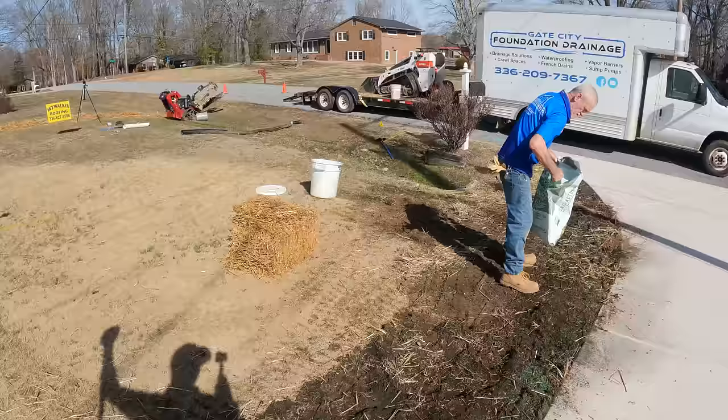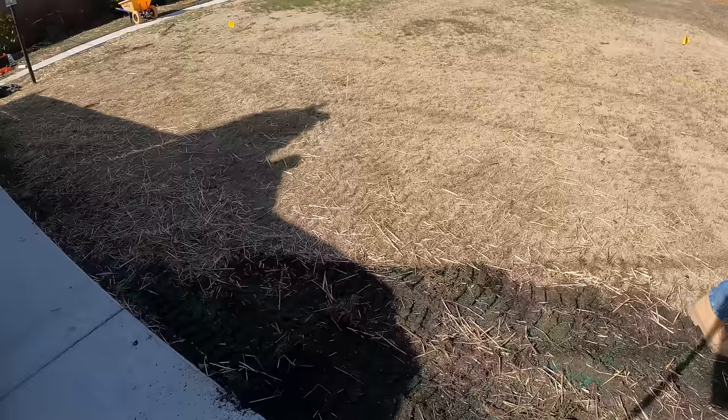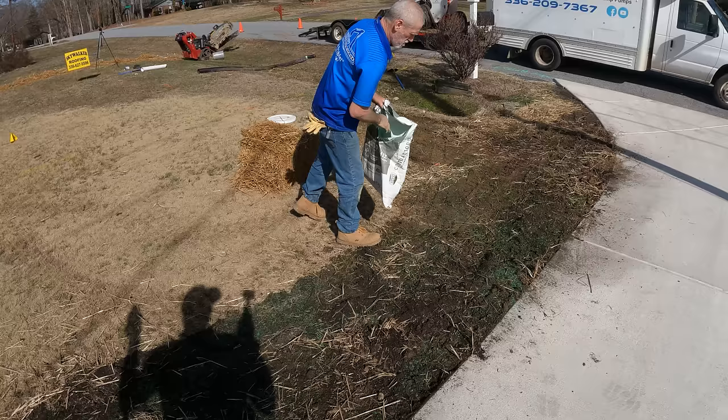Found a place to use all that extra organic matter. I just as easily, or maybe even more easily, could have dumped it in the truck and hauled it away, but they could have used a little bit here along this edge. So there it is.